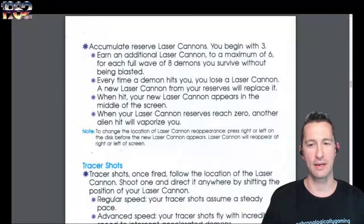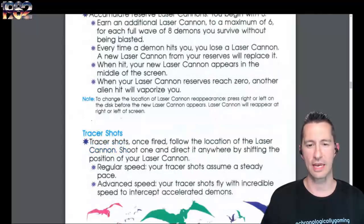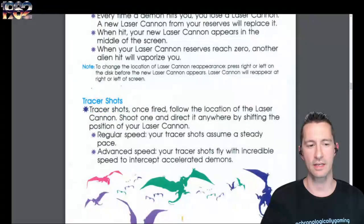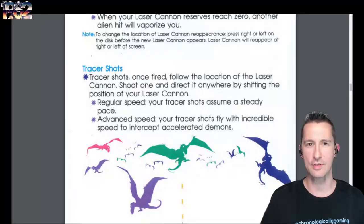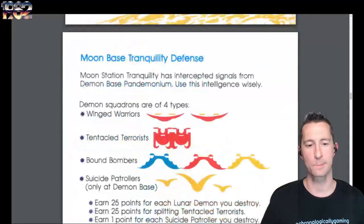You also have reserve cannons, 3 lives essentially, to a maximum of 6 for each wave of 8 demons you survive without being blasted. That's the same way that they got the lives on the Atari too. You can change the location of the laser cannon reappearance pressing left or right on the disc before the new one appears. Oh, that's a nice touch. Cool. And then tracer shots that we saw on the Atari 2, which essentially means you can use the disc on your Mattel Intellivision to curve the shots around on regular speed or advanced speed.